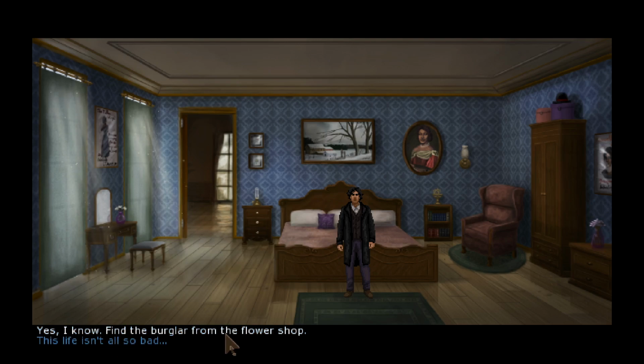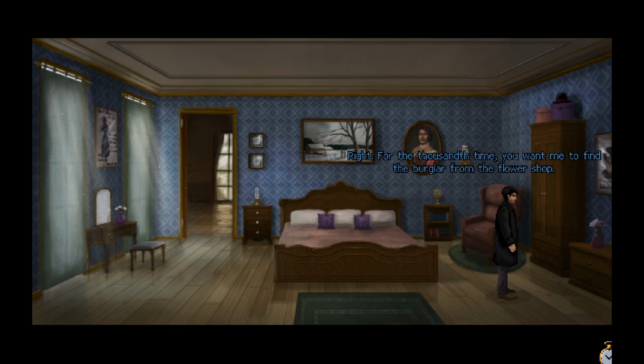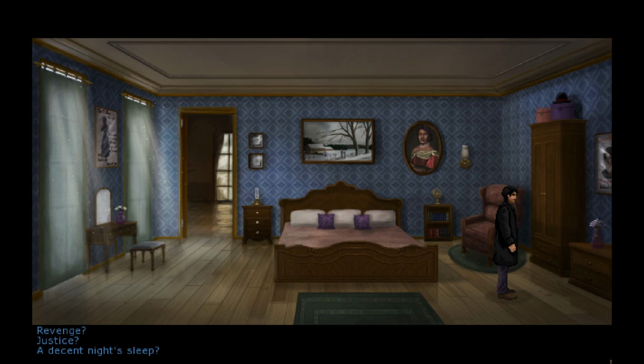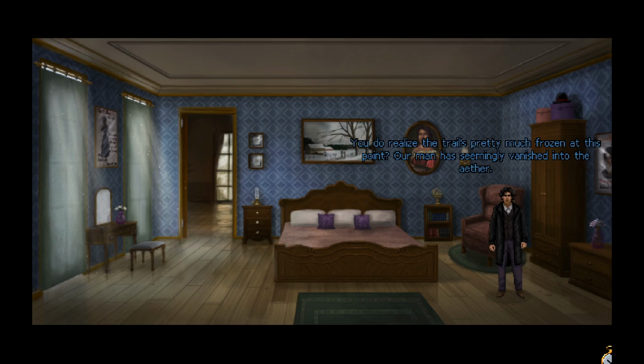Yes, I know. Find the burglar from the flower shop. Right. For the 1000th time, you want me to find the burglar from the flower shop. Yes, exactly. I still don't get how that's going to help. I've told you several times, although to be fair, if you actually listened to me, I'd still be alive. At any rate, you wouldn't have been in that situation in the first place if not for him. Once the criminal has been caught and is in custody, we'll both get what we want. Justice? Justice? More than that, you'll have that elusive thing you always wanted to give others. Closure.